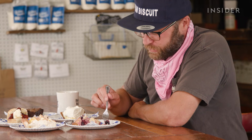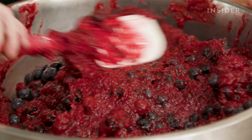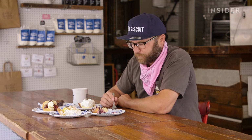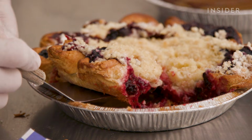The combination of berries I prefer to all fruit pie. It gives different complexities, but you still can taste each individual fruit. That particular bite had some really tart components of the red raspberry, kind of like wrapped around a fresh berry, a blueberry that popped in my mouth. And then the bottom still has a really beautiful crispness.